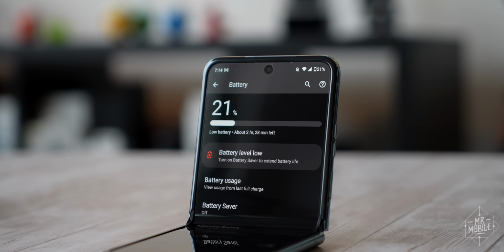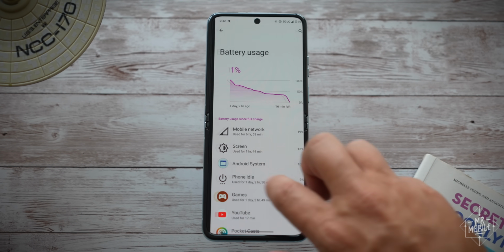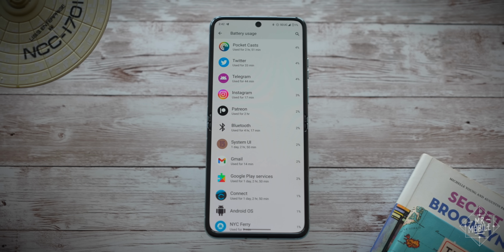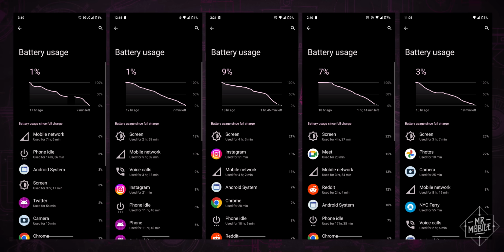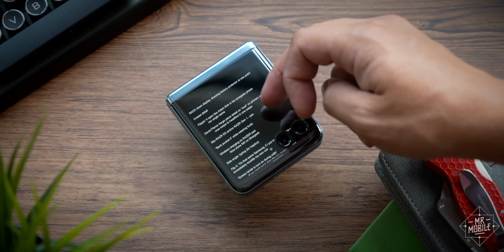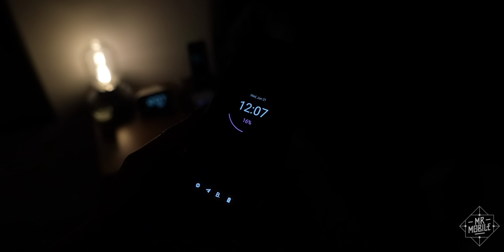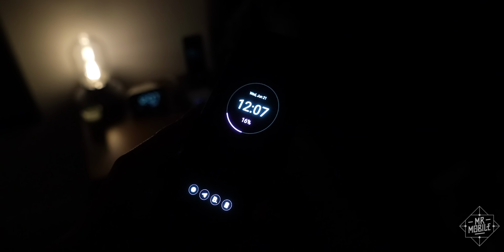Now, as you should know, screen on time is not a good metric for evaluating a phone's endurance. And that's even more true here, because Android doesn't count the cover screen in these estimates. Over the past 2 weeks, I'd say about 20% of my usage on the phone has been while closed, which is probably why I've always made it to bed with at least 10% power left.